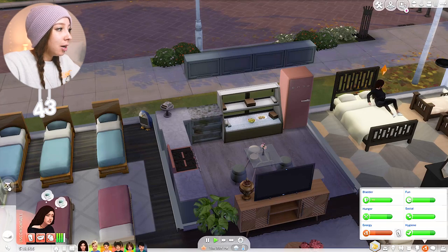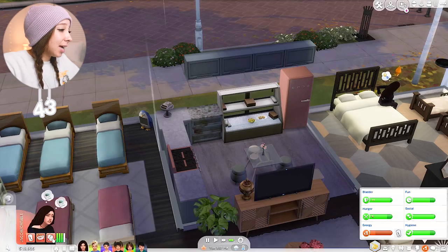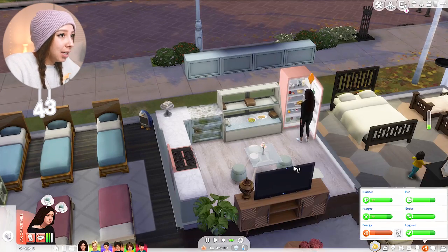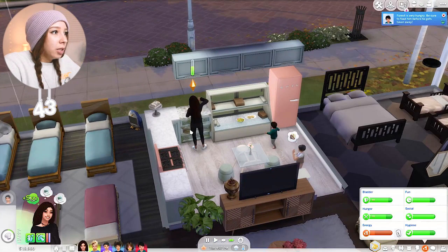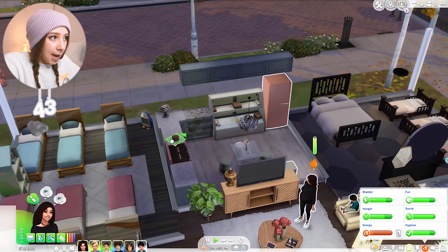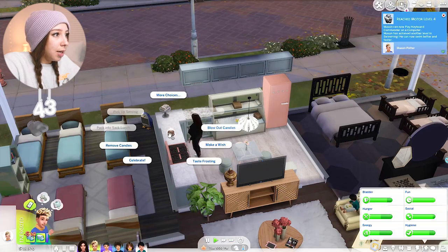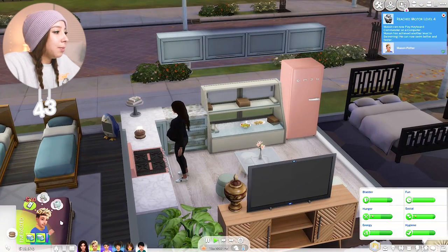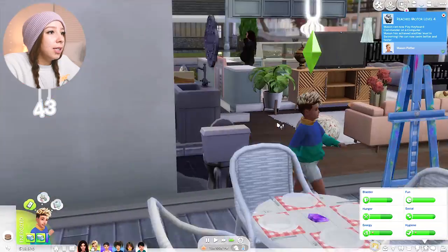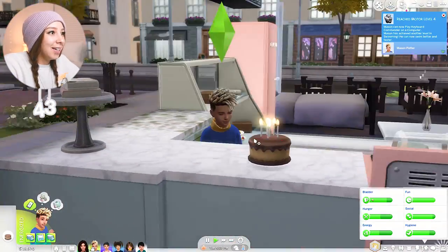All right, Cassia. It's time to get up and make another cake. I know you're miserable, but this is important. Look at how nasty this countertop is. Give me that cake. Add birthday candles, and then Mason, my child, come and make a wish. It is time to age you up. I'm so excited to see what you look like.